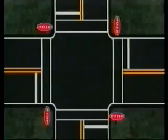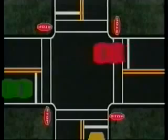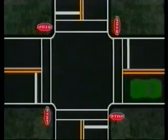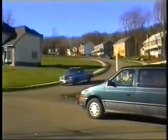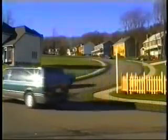If two or more drivers arrive simultaneously at an all-way stop sign, the driver to your right has the right of way. If possible, maintain eye contact with the other driver, particularly when proceeding through the intersection. If the intersection has no signs or the traffic control signal is not working, treat it as an all-way stop.